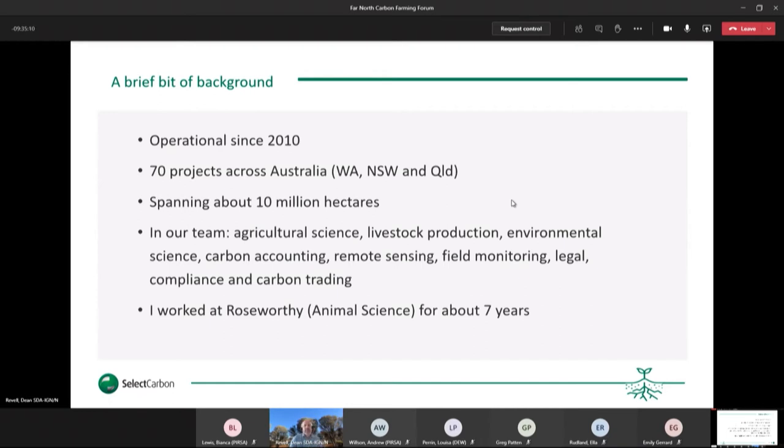The fourth point I wanted to draw your attention to, not as a sales pitch, is about Select Carbon. In this sector, it's not just pointy-headed people who love carbon. Maybe we're that too, but in our business we have people with agricultural background, agricultural science, practical farm management experience, livestock production, environmental science, the carbon accounting itself, and a very strong team in remote sensing and analysis of remote sensing data. We have a field crew, we have legal, and we can trade the carbon credits. So it's a sector that brings in lots of people and lots of expertise, and all of those elements are needed.